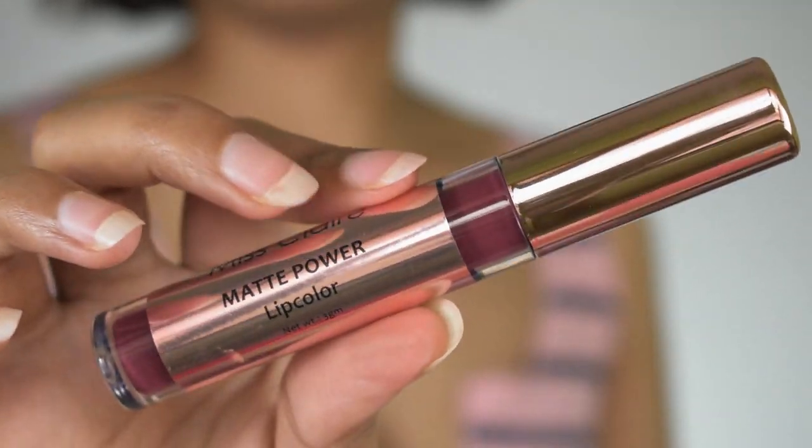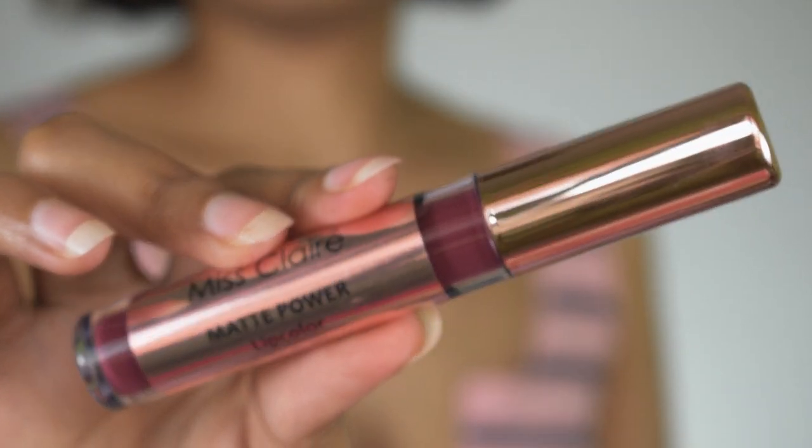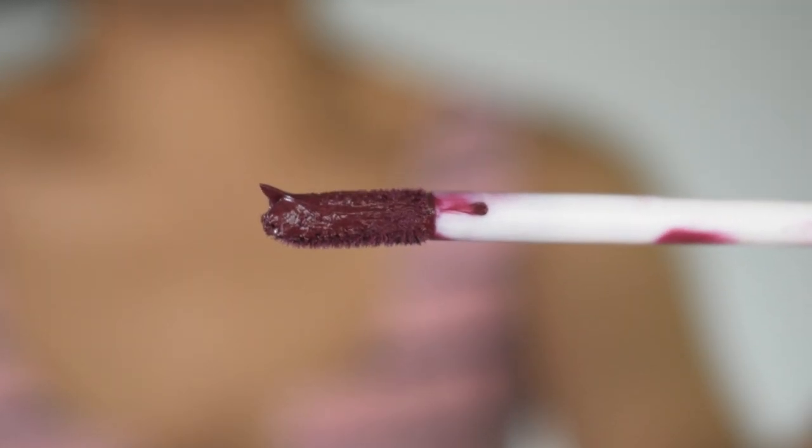The cap and the label are champagne in color and this feels really nice. It's not too light, it's not too heavy. The doe fur applicator is flat and slant and it's really soft and provides precise application. The packaging is 100% travel friendly.